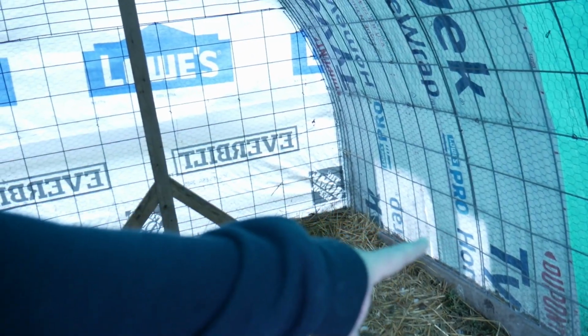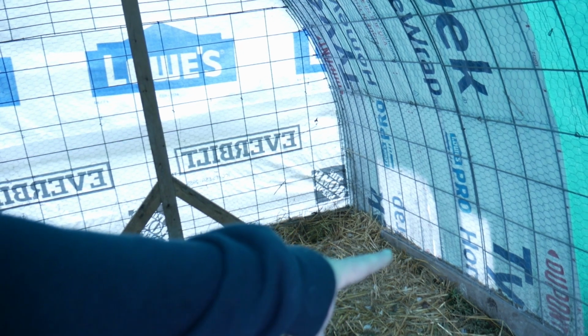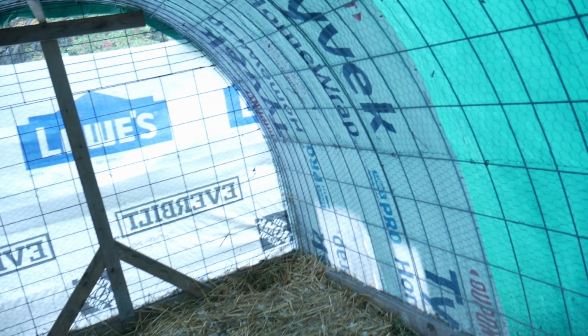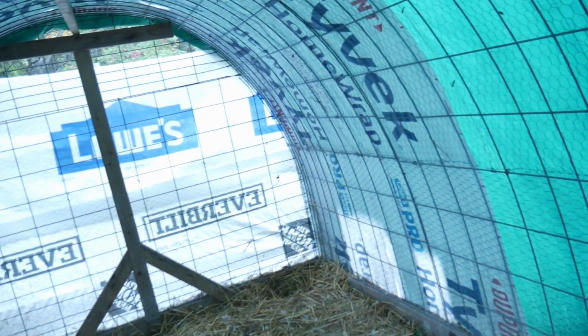Again, they're still going to have a tarp. I need to buy a new one because the drakes went, and as you can see right there, they decided that they were going to pull the strings. So I need to get a new one. And then we actually plastic it with heavy plastic.